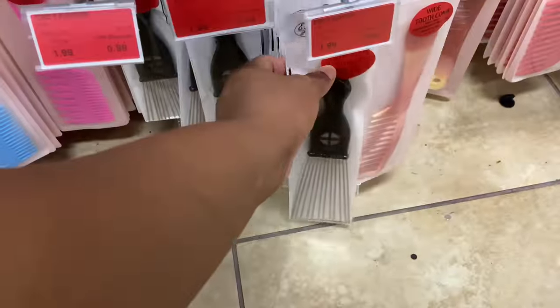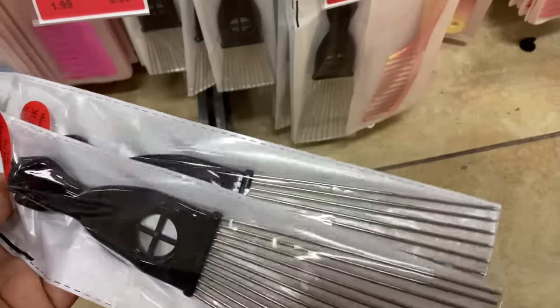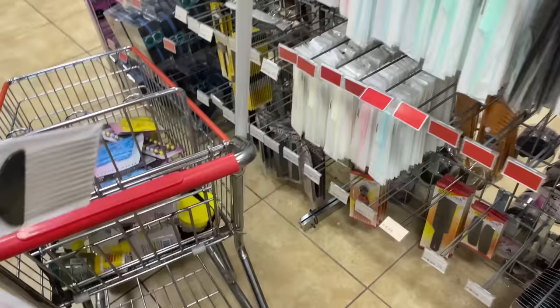We need a pick too. I'm gonna buy a couple. These picks, I could go to Sam the Dollar, or the dollar, so they used to be a dollar. But we're gonna get these two picks. We'll get a short pick. Yeah, I might go ahead and buy another VIP card.